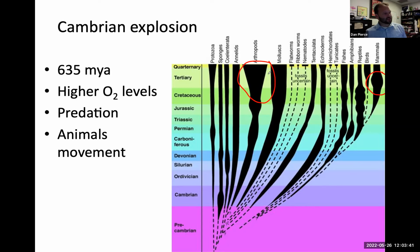And so these are more species forming, when different species formed at different times.